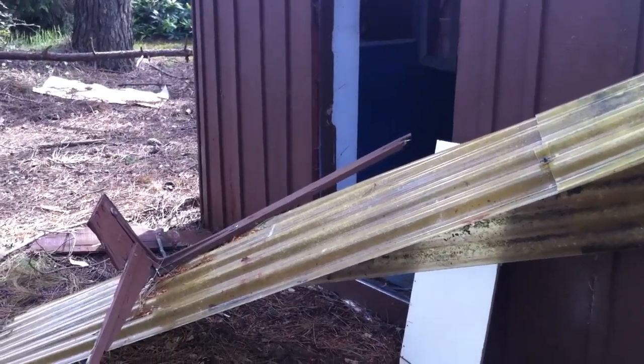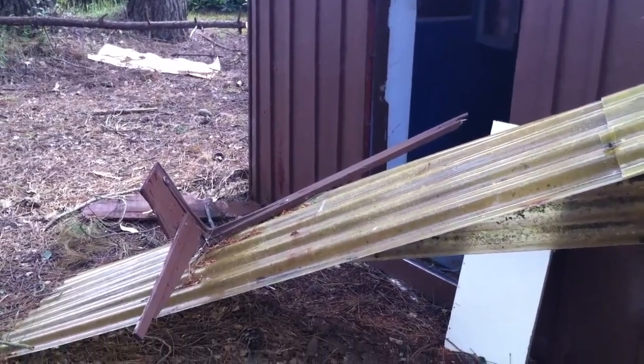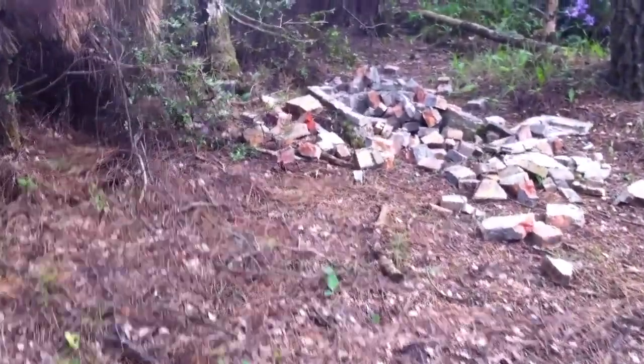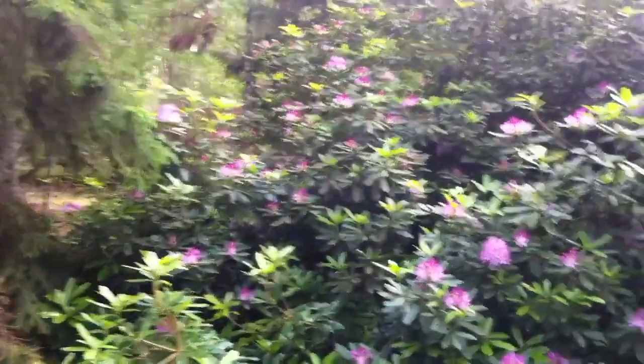which is the limit you can go for a structure in France where you don't require any authorization. So that's not so bad. And the foundation is actually that big, so that's not so bad. There's a solid concrete foundation. Yeah, this one has to go, this big one here. This is huge.